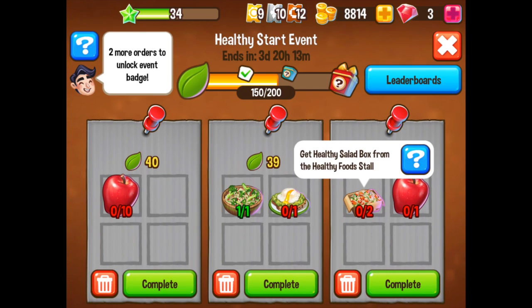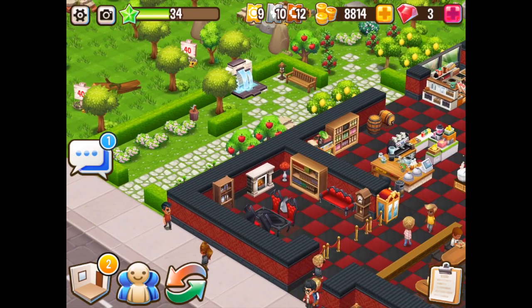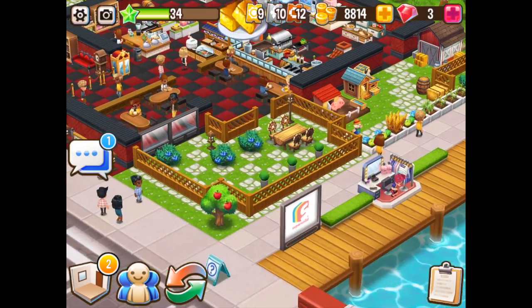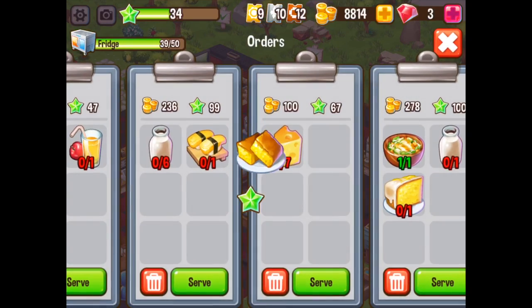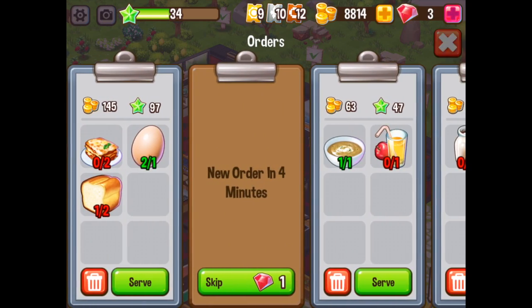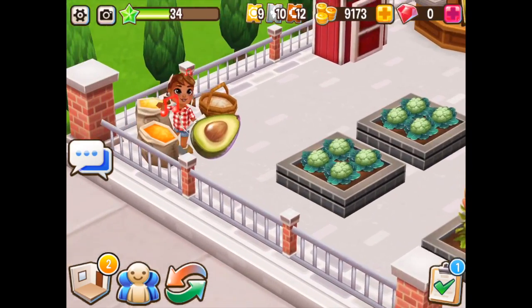2 more orders to unlock my event badge, not going to be a difficult one. However, did you see all of those apples that were required there? Now, I don't have many apple trees. Since the event, I've actually grown a few more, and I've been making sure that I've got sufficient apples in storage. But it was a challenge, as I said. I've got a message there, so I need to go and check what that one is in a moment.